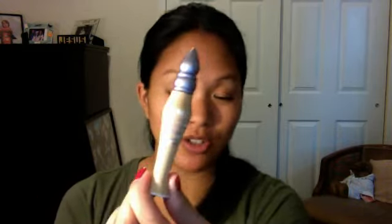Anyways, I choose Eden because I have very oily lids. I had the original. That didn't do it for me because I have oily lids. It's got a creamy texture to it, so I wasn't a fan of that. So thank God they came out with the matte formula, so I'm using that now.